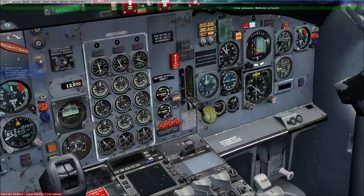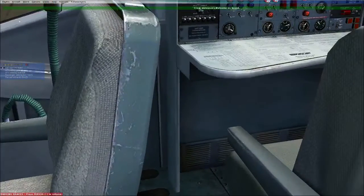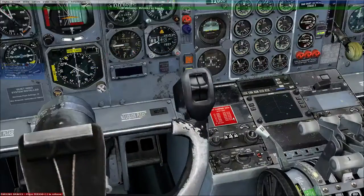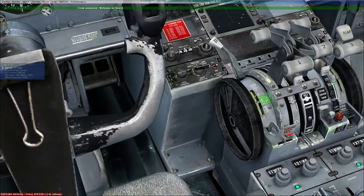Should be flaps 5. Oh yes. We'll wait until we're fully powered up, and then we'll put power to the hydraulic systems.